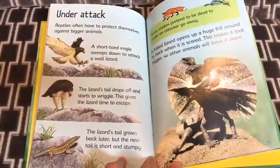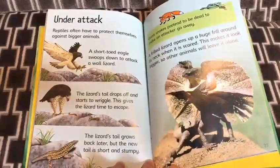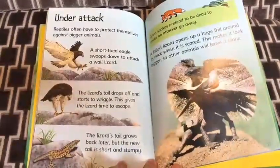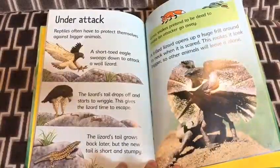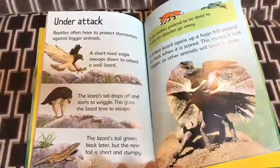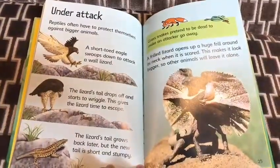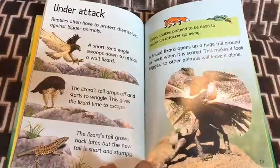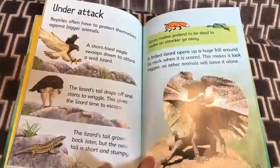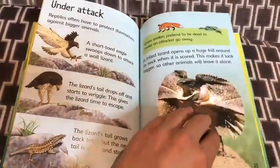Under attack. Reptiles often have to protect themselves against bigger animals. A short-toed eagle swoops down to attack a wall lizard. The lizard's tail drops off and starts to wriggle. This gives the lizard time to escape. The lizard's tail grows back later, but the new tail is short and stumpy. Grass snakes pretend to be dead to make an attacker go away. A frilled lizard opens up a huge frill around its neck when it is scared. This makes it look bigger so other animals will leave it alone.